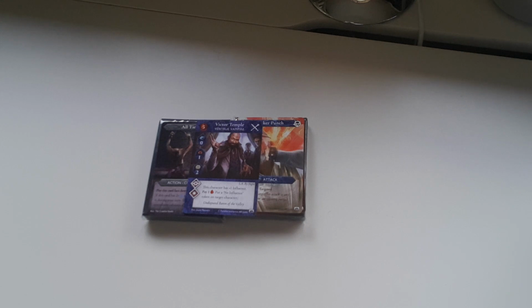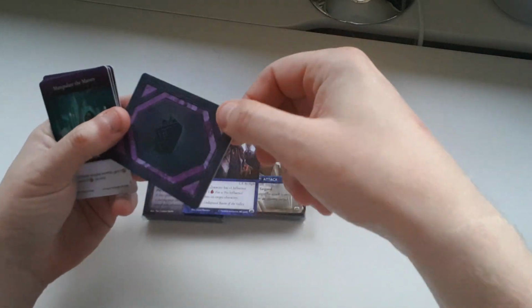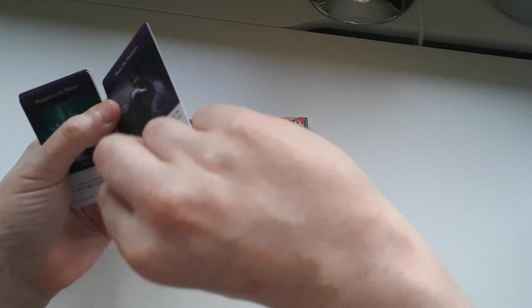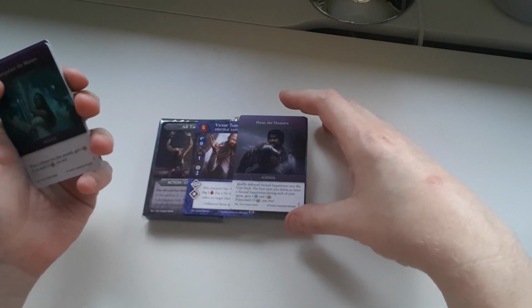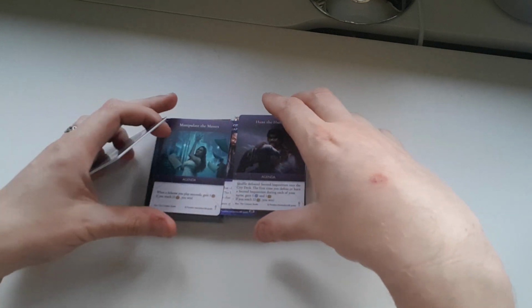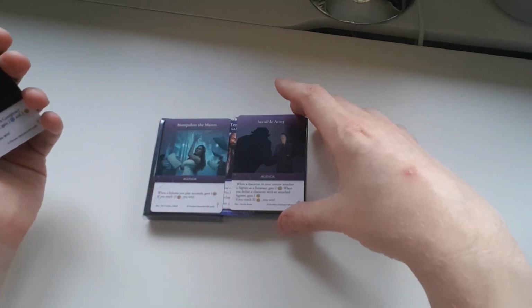Now, next up, we have the agenda cards. Now, these are nice, thick card. They're kind of like embossed, shiny, and there's piles of these. So, based on your ranking, you could pick them up. So, I thought I would pick up Hunt the Hunters, having come across it quite a bit. Manipulate the Masses, again that might be the scheme deck, but actually I really like the artwork on that as well. Invisible Army.